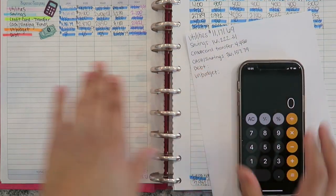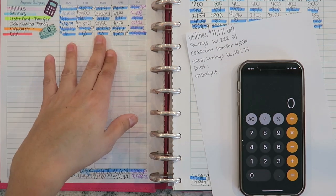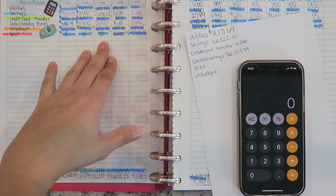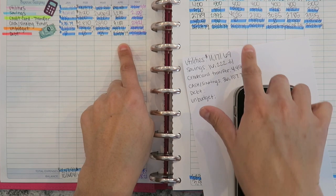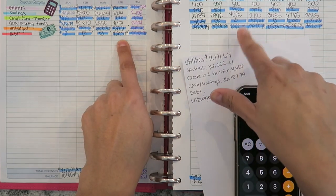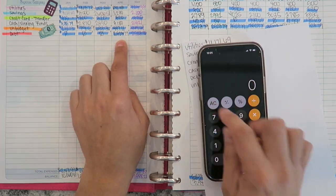Okay, now for debt. I did not have debt for the first three months of the year just because our house wasn't built. Our first payment was in April. And then I didn't start paying extra till about August.